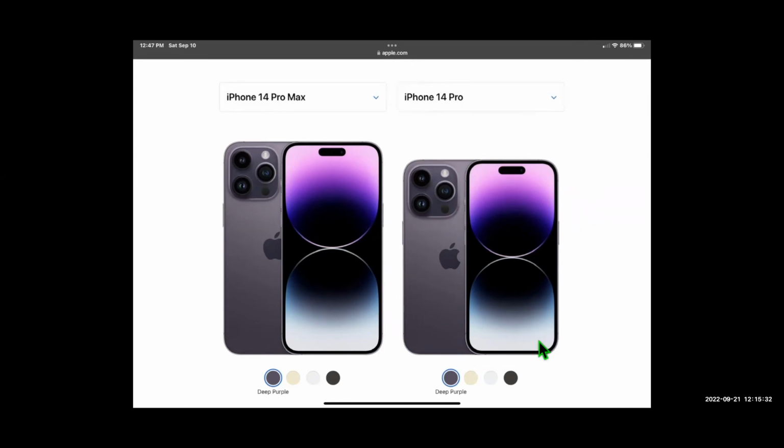Okay, Mitch, all yours. All right, let's move on to the Pro line. And here are the two Pro models. The camera is much bigger than last year, and it does stick out. I actually have one. I have this one right here.